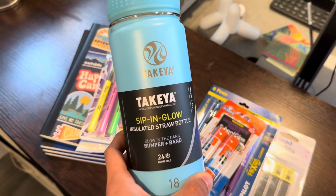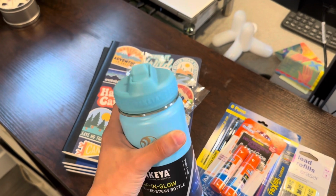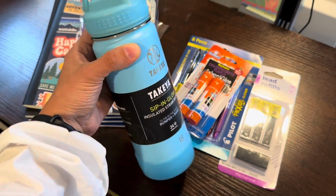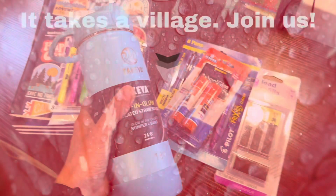We use water bottles all the time, and he does still have a gray one that's in pretty good working condition, but he loved this one. It has a glow-in-the-dark band on it and kind of a rubbery bumper on the bottom, so it's not so noisy when you set it down. I was debating on it. I wasn't sure that I wanted to spend my money, but he offered to pay for half, so I went for it, and that was his extra item this year for school supplies.